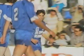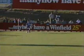2-0 for Olympic. Bruce James appeals that he was obstructed. The referee signals the goal. Calantis the scorer. Chris Calantis, his 7th goal of the season, all coming from the corner. Simon Brandt on the goal line, causing problems for Bruce James. Fumbles to hold it, falls to the feet there of Calantis. Gratefully puts it into an empty net.